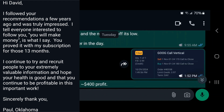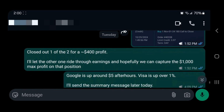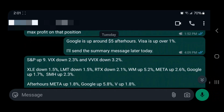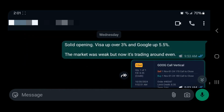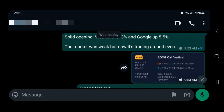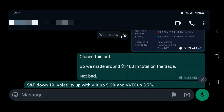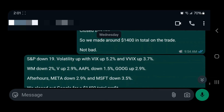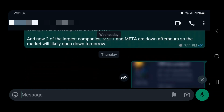Last Tuesday, we closed out another Google position for around a $400 profit. So then we have one more. S&P up 9, volatility was down slightly last Wednesday. Then we finally closed out the last Google trade for about an $835 profit. So we made about $1,400 on this trade. S&P down 19, volatility up with the VIX up around 5%.